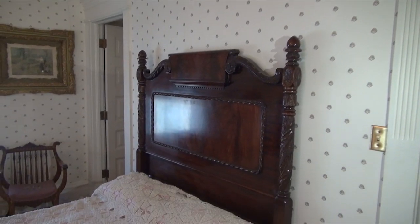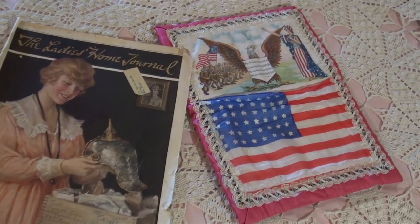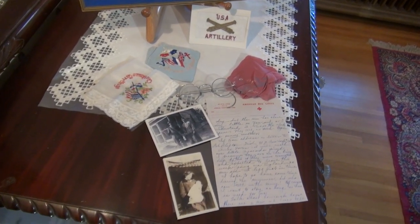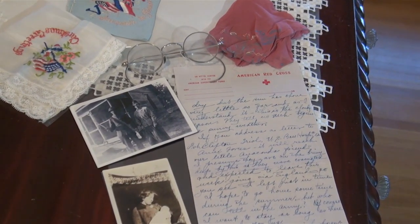This room was used by the Stewarts for their bedroom. Here we see some souvenirs that soldiers purchased overseas and sent home to their sweethearts. Some of the souvenirs were made by French and Belgian women who did their bit by making items to support their families in a war-torn Europe.